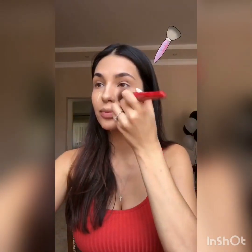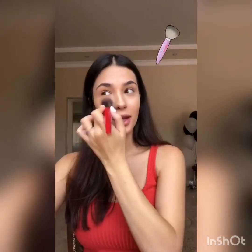Next is going to be an under eye brightener. This is also the Prep and Prime from MAC in the color medium plus, and this, like I said, won't really cover much. It's just going to brighten that under eye area. I like to use it all over the T-zone, so right in these areas. When I'm doing my own makeup, I'm usually using like 3 brushes. Ain't nobody got time to switch brushes. So you have your stippling brush, and I am just going to blend all that out.